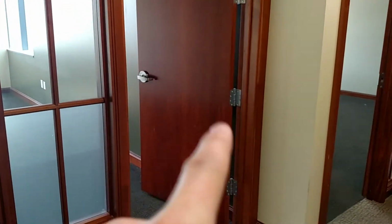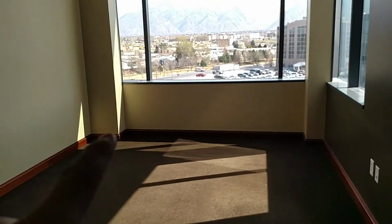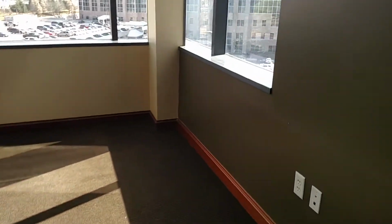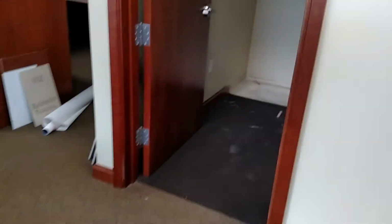We are going to save all the receptacles and cover plates and reuse those. All this glass we're going to demo. We are going to save the doors and hardware and hinges. In all the rooms, everything gets demoed except for this back wall. And we're going to try and keep the sill plate the same throughout, so there may be a few replacing of the sill plate where we demo a wall and it needs to continue.